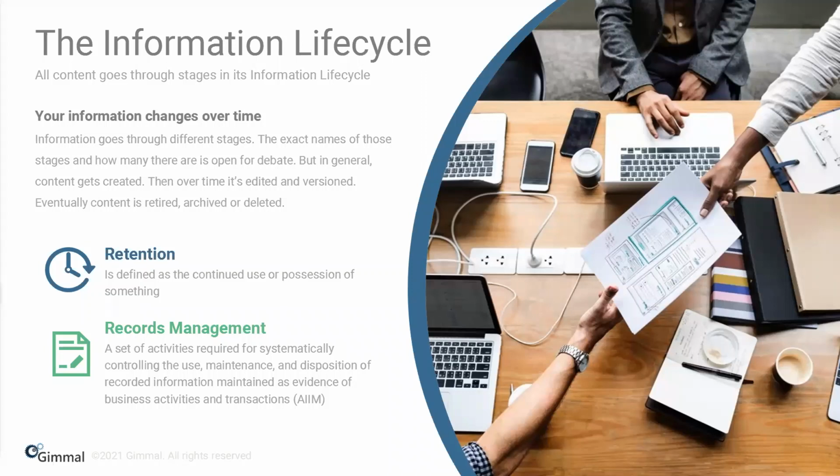If you think about it, as you create information in your organization, it goes through different stages in its life, right? Content gets created, it gets edited, it gets versioned, and eventually it gets retired or archived or deleted. Retention may happen throughout. And there are different models out there for the information lifecycle model. Some have 4 steps, some have 5, some have 6 steps. So there's a little debate as to what the exact steps are, depending on who you're looking at. But in general, it's kind of that same process.